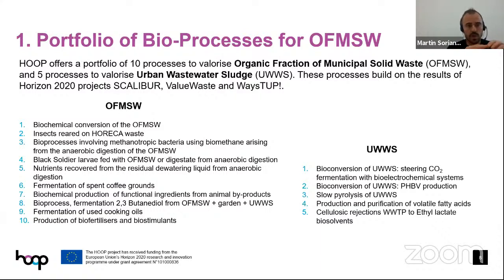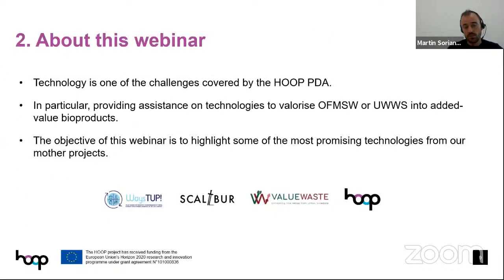As I was saying before, in these three mother projects, ValueWaste, Excalibur, and Waste Up, we are developing pilots for a number of technologies, a total of 15 technologies that we are offering to our cities and regions. And here you have the description of the different technologies from the mother projects for the valorization of the organic fraction of municipal solid waste, and also for the valorization of urban wastewater sludge. So this is, in a very brief way, what HOOP is about.